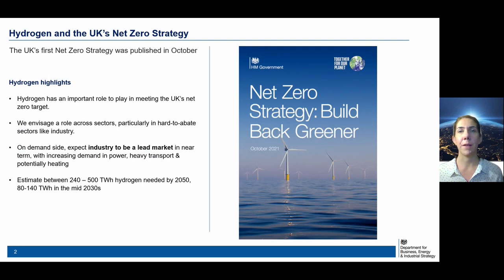And I wanted to flag the net zero strategy. I'm sure being at COP, you don't need reminding that this strategy has just been published. But we thought that the role of hydrogen in it was particularly worth pointing out. So for us, this strategy really puts hydrogen into context and confirms that we think it's going to be essential for meeting the net zero goal in the UK. And certainly by 2050, we're expecting to have quite a lot of hydrogen, somewhere between 240 and 500 terawatt hours of hydrogen in the UK economy, a lot of which will be needed even by the mid-2030s. So we're looking at 80 to 140 terawatt hours of hydrogen there.